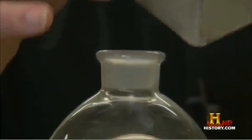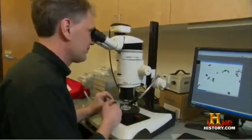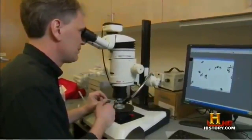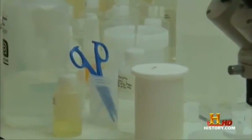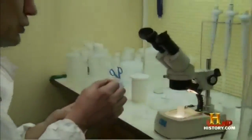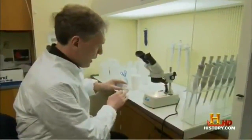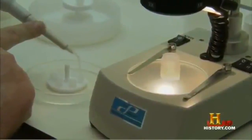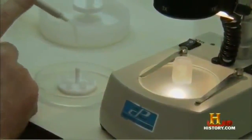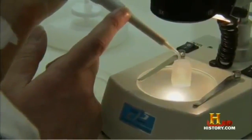Next, the lead-bearing minerals enter a solution that separates them from lighter minerals. The lead-bearing ones collect at the bottom. The most pristine of these isolated minerals, seen here under a microscope, will undergo a crucial treatment. The next step is adding a known amount of tracer solution, which contains artificial isotopes of uranium and lead. And in doing so, we can then later back-calculate the ratio of uranium to lead in our sample.